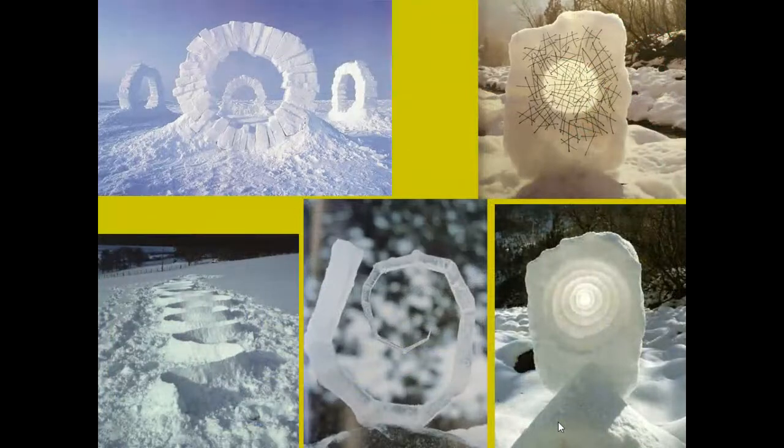These are some of my personal favorites of his, the works made with snow and with ice. The icicle in the bottom center of your screen is a great example of a temporary earthwork made from a material that will very quickly melt and disappear. He took a single icicle, broke it, and then froze the pieces back together again and turned them into different orientation, obviously, to create this kind of Fibonacci sequence spiral.